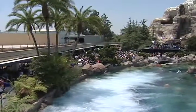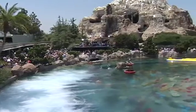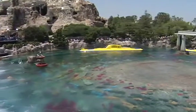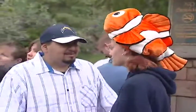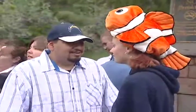After years of anticipation, opening day for the Finding Nemo submarine voyage had finally arrived. The guests queued up to be among the very first to experience this amazing new attraction.